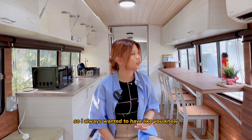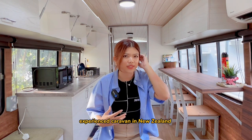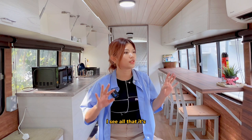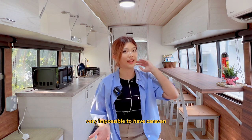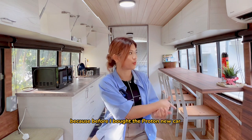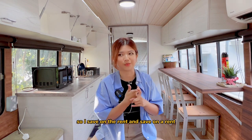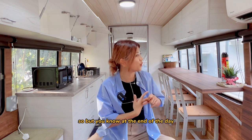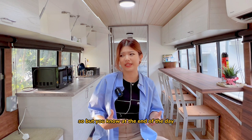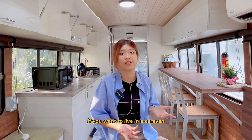So I always wanted to experience a caravan, like in New Zealand. I always thought it was very impossible to have one. Before I bought the Proton, I actually thought of getting a caravan so I could save on the rent and then get a car. But at the end of the day, it's not practical because it's very hot in Malaysia if you want to live in a caravan.